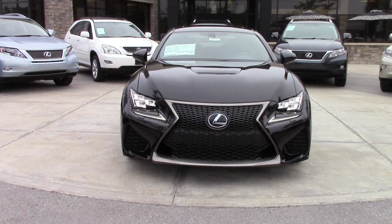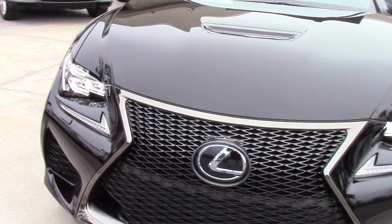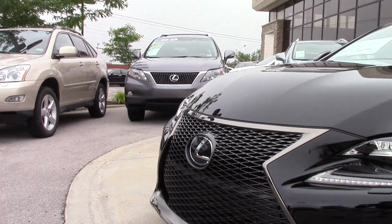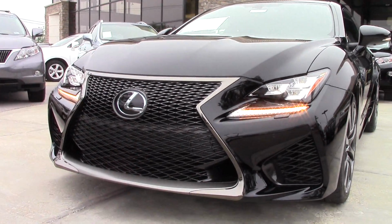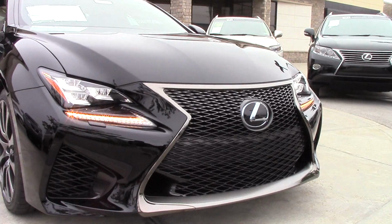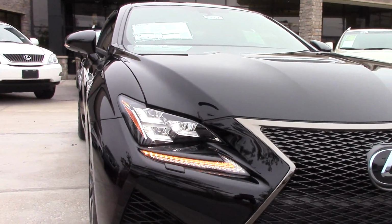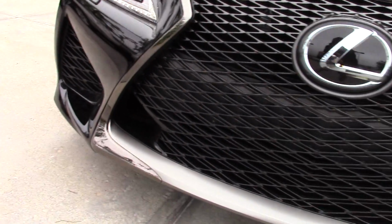The RCF takes Lexus's design language to a new extreme. The main feature of the rather sinister design is the huge spindle grille, which Lexus says is the biggest in their lineup. It has a three-dimensional appearance and is surrounded by dark graphite chrome. The grille itself is black mesh and appears to stretch and contour at the wider parts. A large Lexus emblem is slightly recessed.